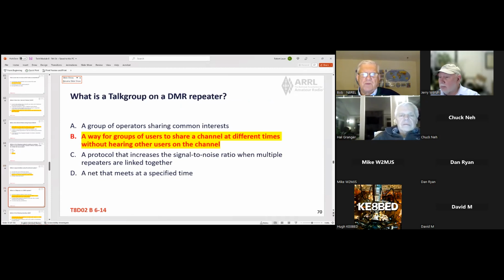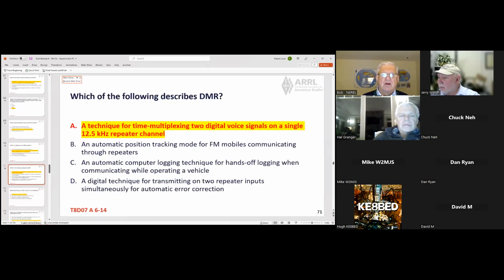Okay, and what is a talk group on a DMR repeater? Yeah, it's a way for a group of users to share a channel at different times without hearing other users. It's time sequenced. Okay. Which of the following describes DMR? Yes, it's a technique for time multiplexing two voice signals on a single 12.5 kilohertz repeater channel. Okay, you've got two signals going on, but they oscillate between each other. Ah, there you go, that's a great term. They oscillate between each other, right? So they don't interfere with each other, but the signals interleave.